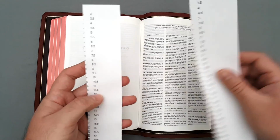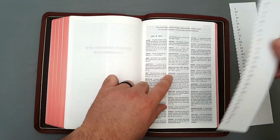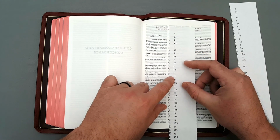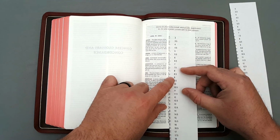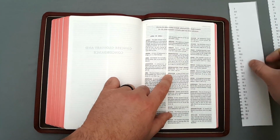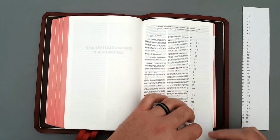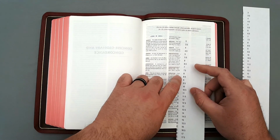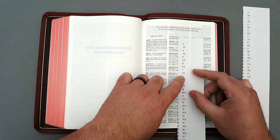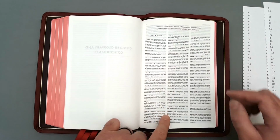Alright, so I got my measuring tools here. We'll start with the font size for the specific words. It looks like it is equivalent to maybe an 8.5? No, about an 8. So this is an 8 point in comparison to Times New Roman. And the other side here continues to be an 8. It looks like it's an 8 point all around, maybe a 7.5, maybe slightly smaller for the text here, but around an 8 point font for this text.